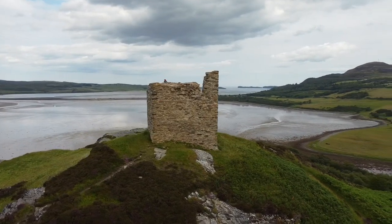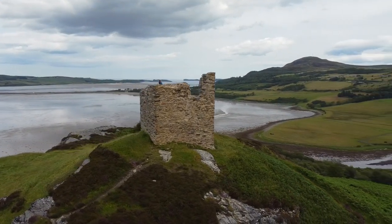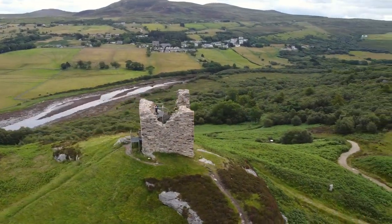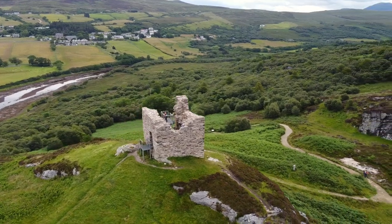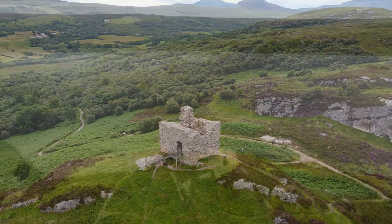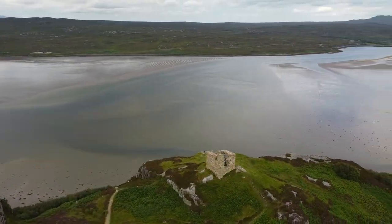This area on the northwest coast of Scotland is known as Mackay Country, the ancient home of the Highland clan Mackay. The castle we see today was likely a stronghold or watchtower for the clan chief when it was built. There are believed to be caves in the rock underneath the castle, used by members of the Mackay clan who lived here in times of danger.